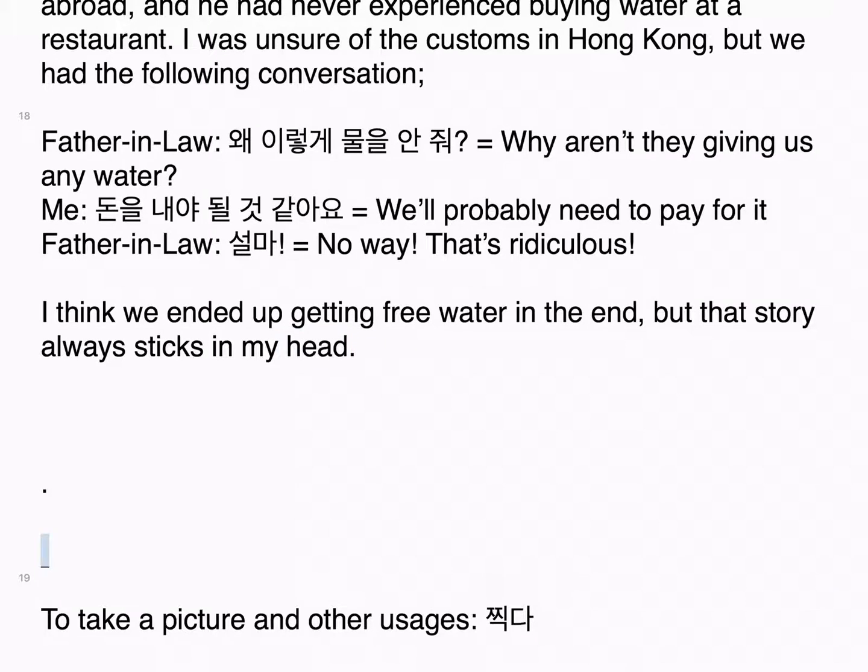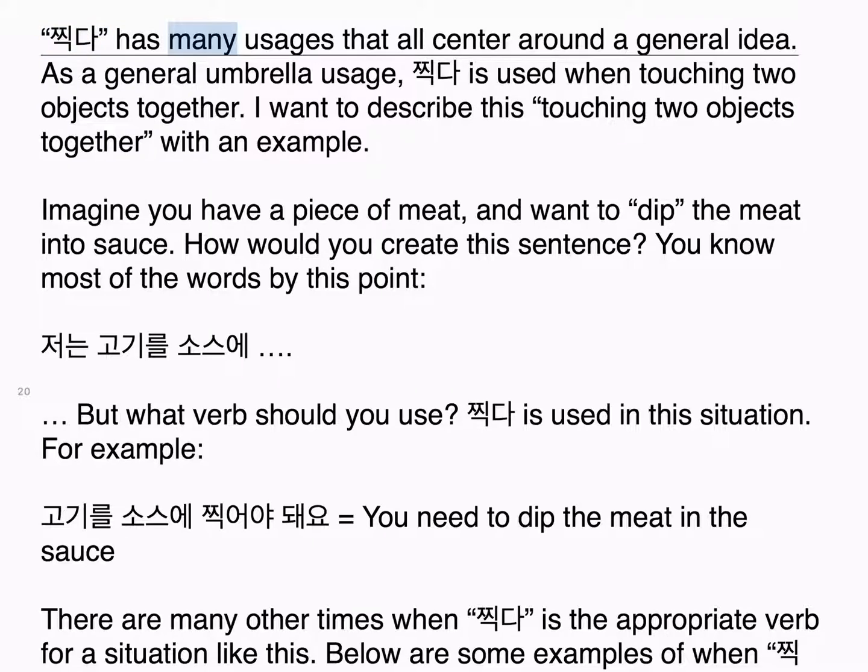To take a picture and other usages. 찍다 has many usages that all center around a general idea. As a general umbrella usage, 찍다 is used when touching two objects together. I want to describe this touching two objects together with an example. Imagine you have a piece of meat, and want to dip the meat into sauce.